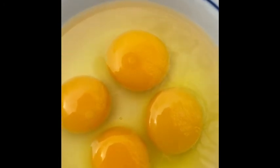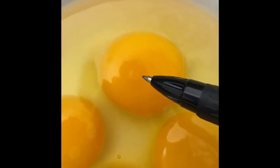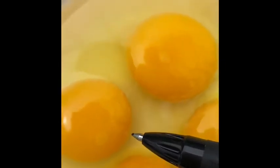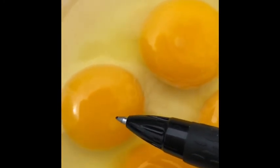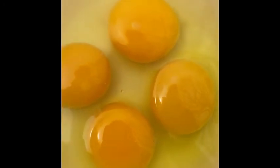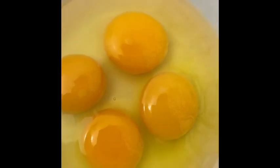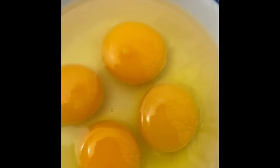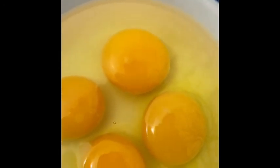You might notice these little round white spots on a couple of the eggs. There and there. This means that these eggs have been fertilized. The incubation process has not started yet, so they're not developing. So if you eat these eggs, you're not eating baby chicks. So don't get freaked out about that.